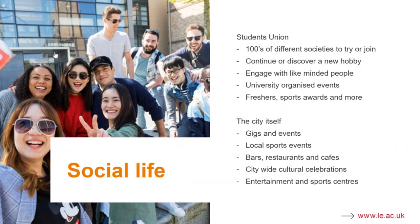Leicester specifically also has the O2 Academy, so there's lots of gigs and concerts available. And another thing I remember is during first year there was also a free OB bus to the student union. So on a Wednesday night we wouldn't have to worry about paying for Ubers and figuring out how to get there.